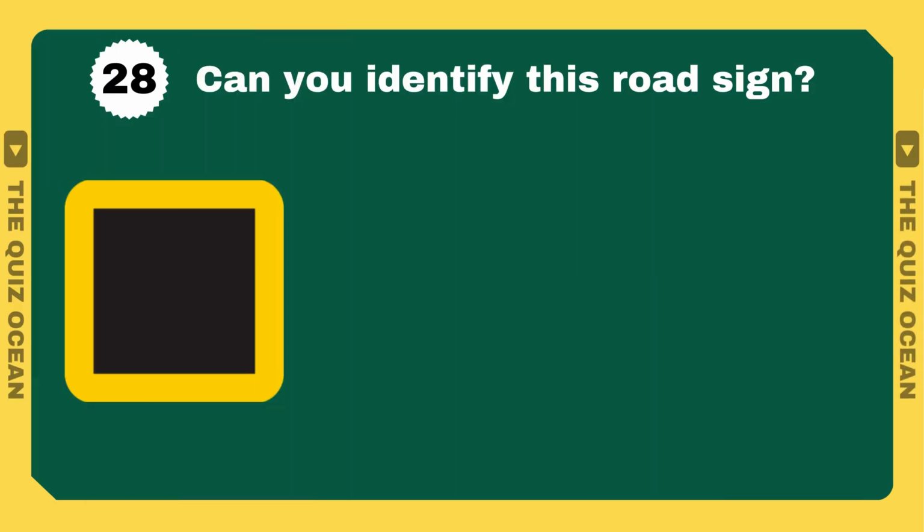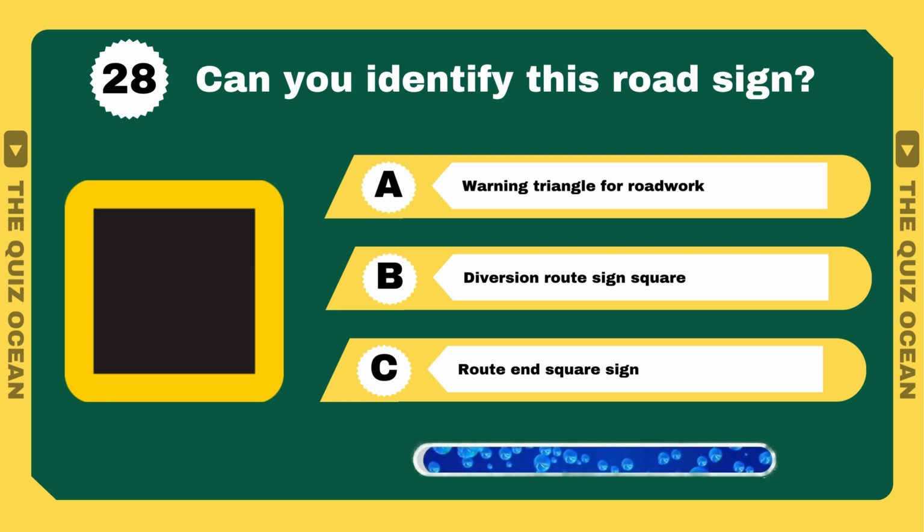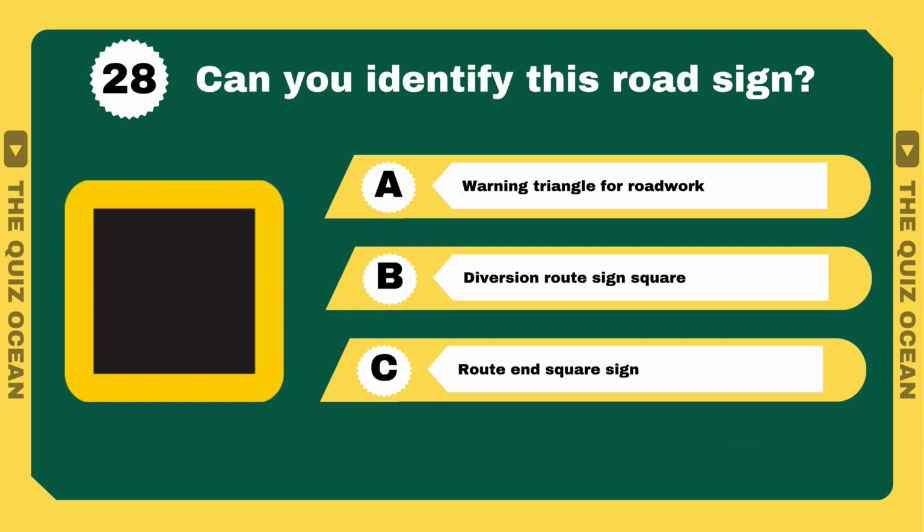Question 28. What detour marker is displayed? A. Warning triangle for roadwork. B. Diversion route sign square. C. Route end square sign. The answer is B. Diversion route sign square.